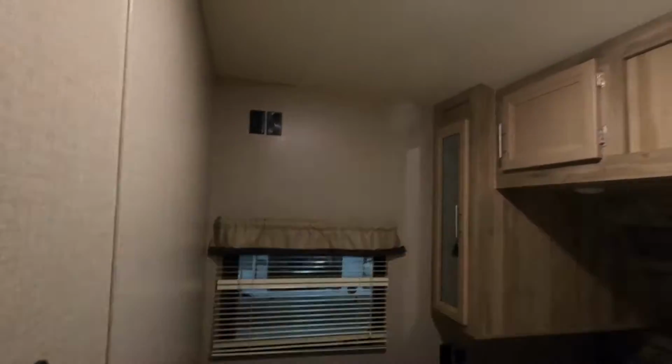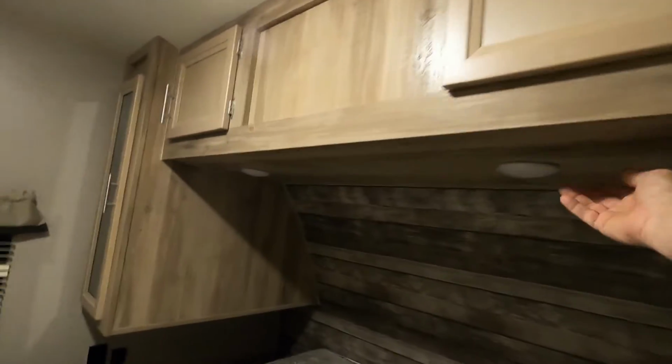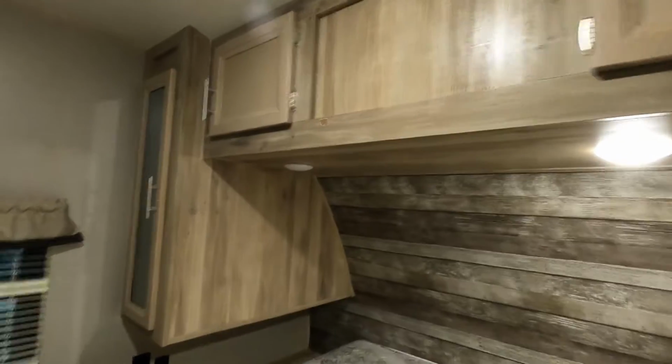Head back into our bedroom. Most of our lighting in here is not one touch, it's from here. But under the bed is one touch on both sides. USB and 110s here. Some storage under your bed.